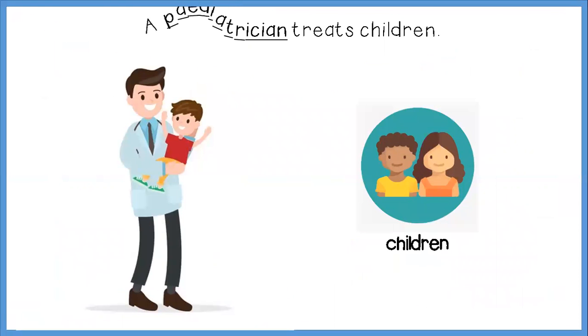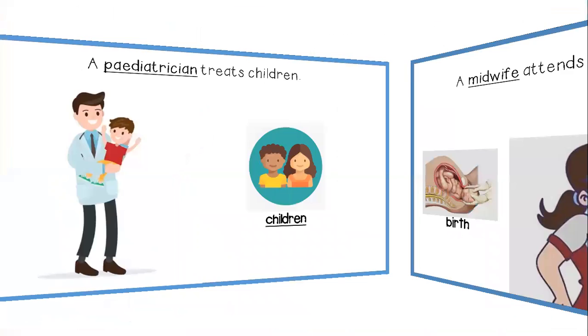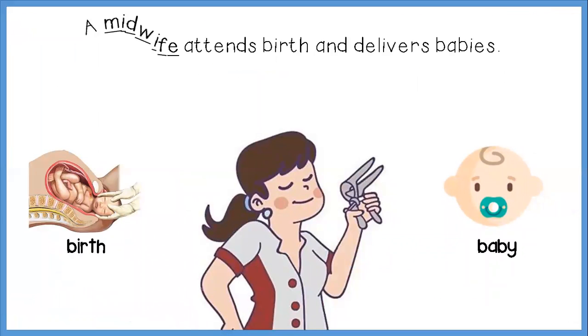A pediatrician treats children. Now repeat, a pediatrician. Some useful words for you, children or niños. A midwife attends birth and delivers babies. Now repeat, a midwife. Some useful words for you, birth, nacimiento, baby, bebé.